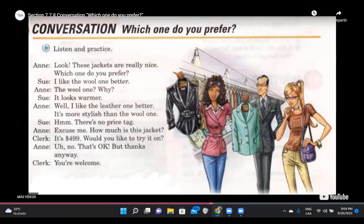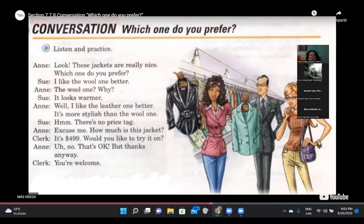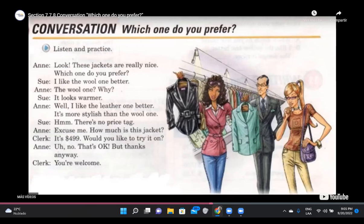Look, these jackets are really nice. Which one do you prefer? I like the wool one better. The wool one. Why? It looks warmer. Well, I like the leather one better. It's more stylish than the wool one. There's no price tag. Excuse me, how much is this jacket? It's $49.99. Would you like to try it on? Oh, no, that's okay, but thanks anyway. Welcome. Okay, good work, good work.